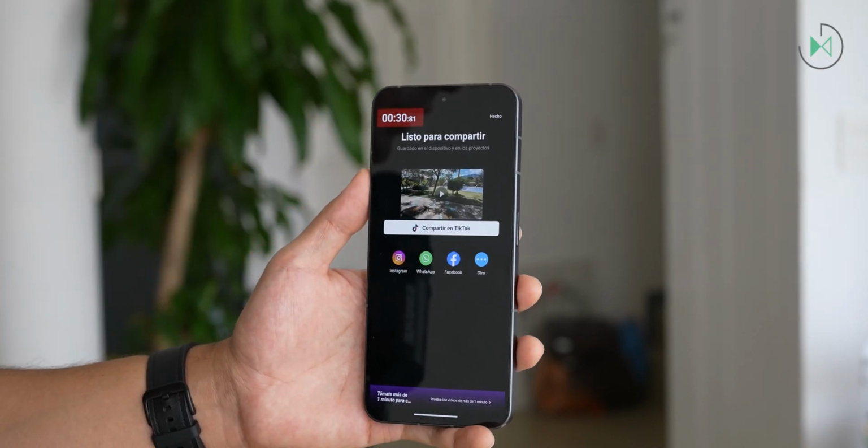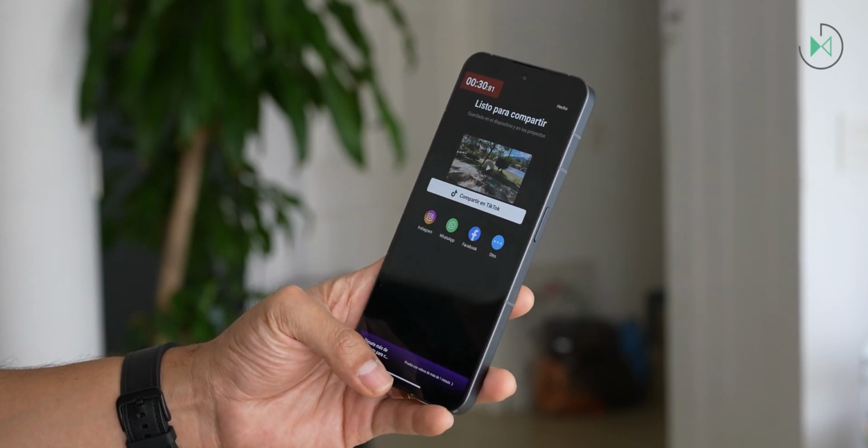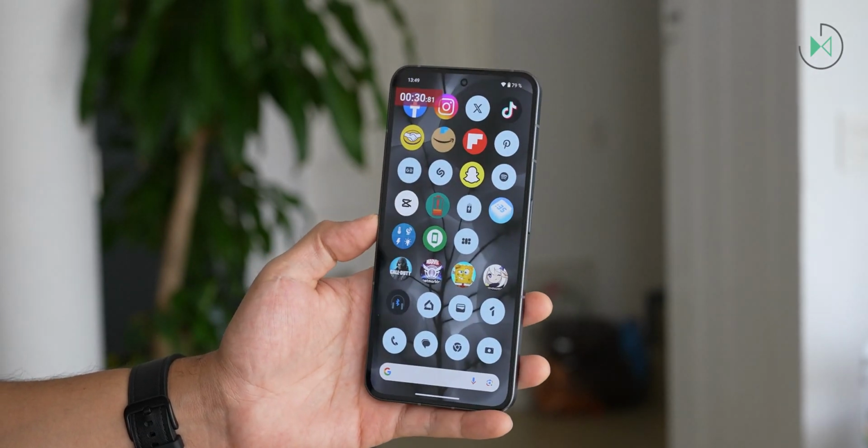That's it. It took about 30 seconds, proving that it has good power. So yes, you could edit several high-resolution videos here.